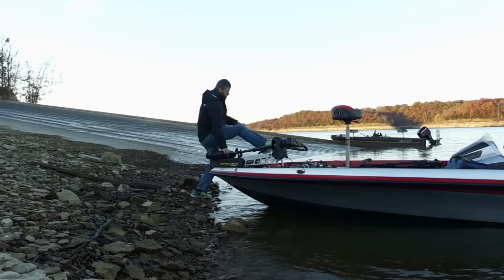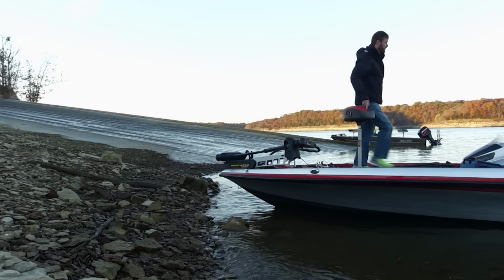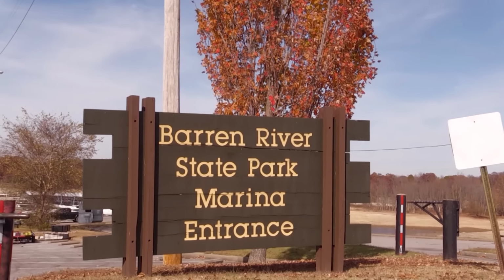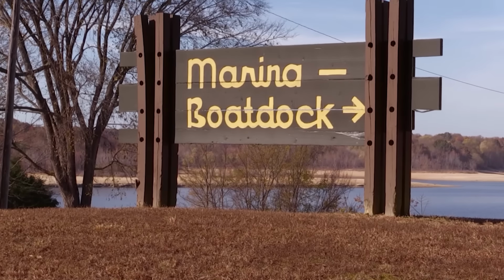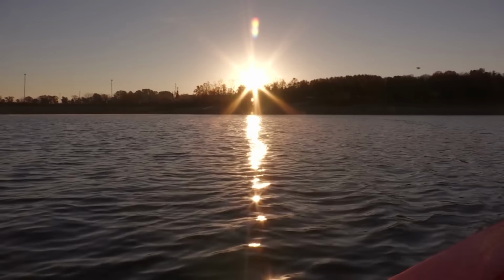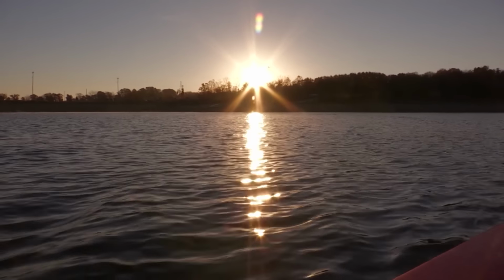I'm fishing with Geoff Roberts with the Department of Fish and Wildlife today. We're at Barren River Lake, and as you can see, it's November and the water level is way down. We're going to try to catch a couple bass today. We have no idea what the pattern is, so we're going out blind. We'll see what happens.